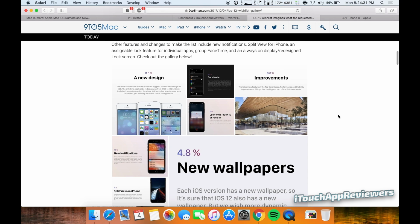So let me know your thoughts on this down below, what you guys think of these improvements, if you think they're actually going to come to iOS 12. Again, I think a lot of these are really cool ideas, but we'll have to see what iOS 12 brings.